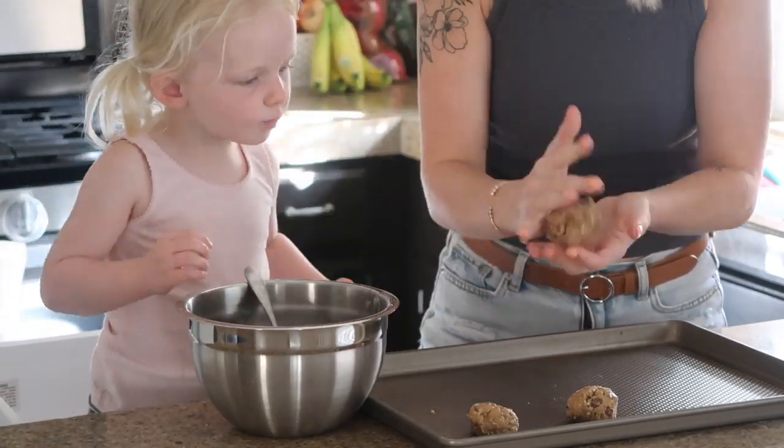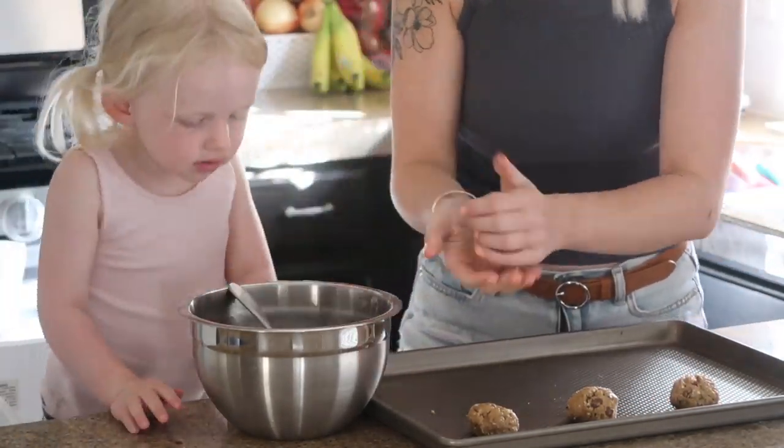Scarlett kept trying to steal bites of the cookie dough, but I mean, can you blame her?